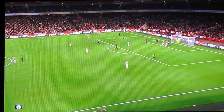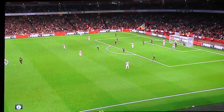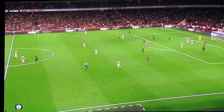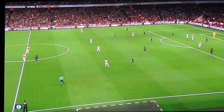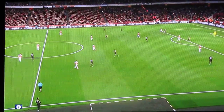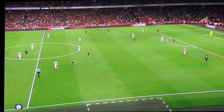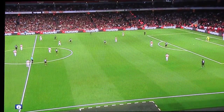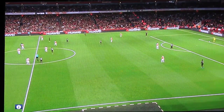Giroud going to the near post. Coming in behind him was Alexis Sanchez. He does that really well, Sanchez. That's how he got the goal for Arsenal at Crystal Palace. He always makes sure on that far post he makes his presence felt. I don't know whether he expected it to come as far as it did, under a bit of pressure, but he might have done a lot better than that.